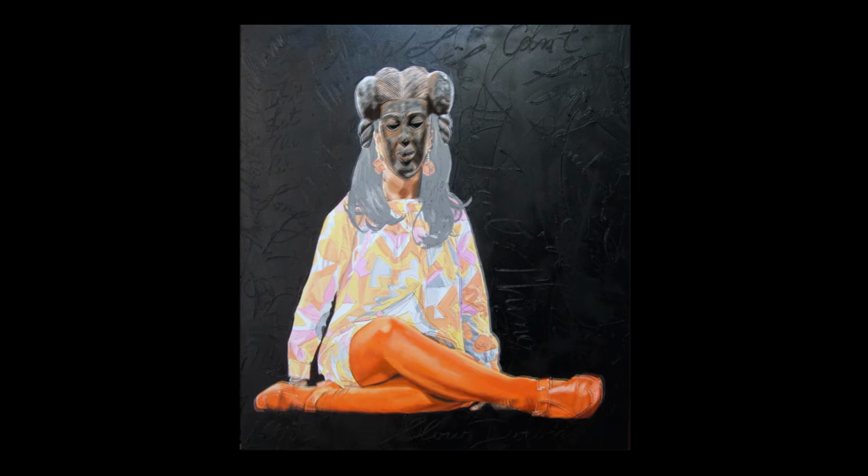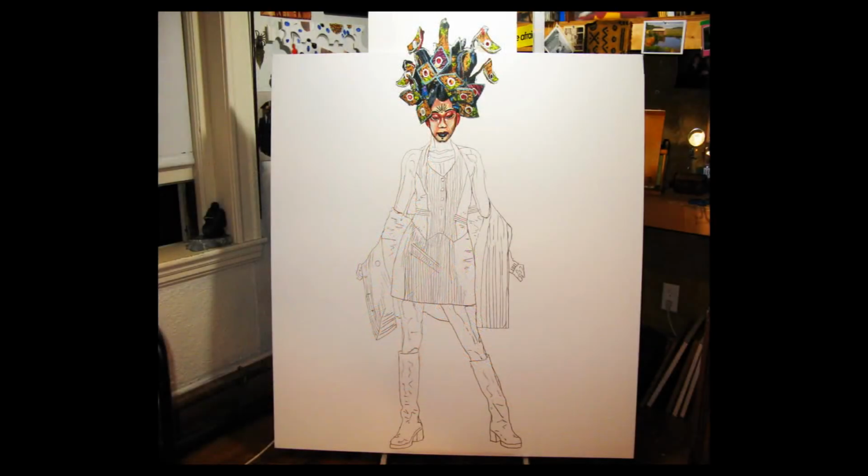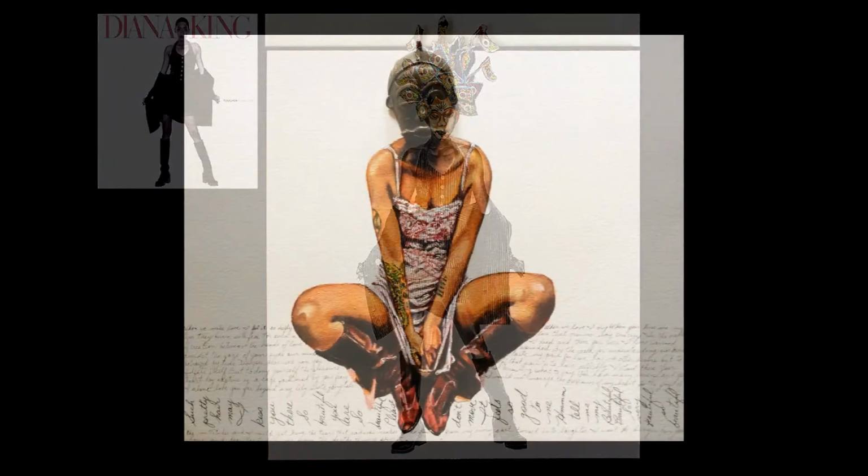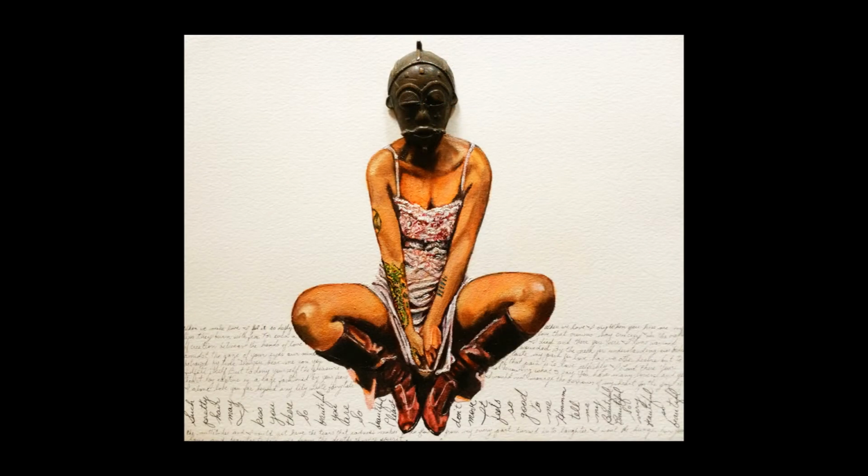I wanted a large image. This is 52 inches square. And so I had to go off the edge. This is Diana King. It's a black and white album. And so she's a black and white figure, and I wanted to give her some color. This is one of the most recent that I've done. The first I've done on paper. It's amazing to see it this big because it's only 9 by 13.